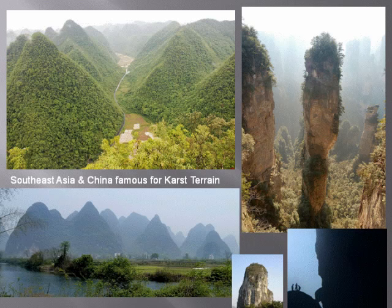This is one of the tourist destinations. These are called karst terrains. This is actually a karst terrain in China, right? This one is a karst terrain in Vietnam, Southeast Asia. Here's the karst terrain. The climbers like the karst terrain. Not only is it fun to explore, but you've got vertical walls. And so one of the big climbing tours goes to Vietnam now to climb in the karst terrain.